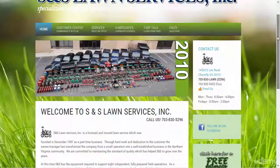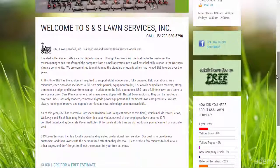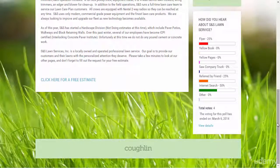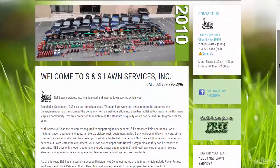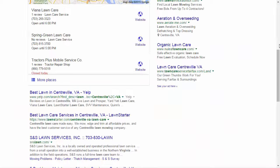I can look at their designs. How can I make a better design? How can I provide better information? How can I do a better call to action? How can I make sure my website stands out when my competitors are looking at my competitors as well as my own, and then deciding who they're going to contact first?